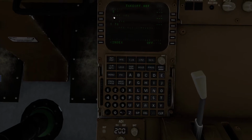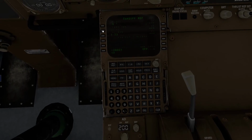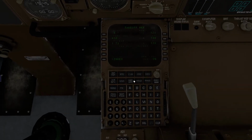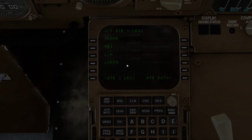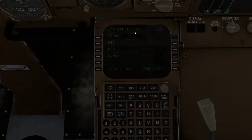I didn't really do takeoff calculations or good paperwork, so we're just gonna guess at some numbers here, put those in. And we will cruise at 32,000 feet. And for takeoff, we'll take flap 5. I don't remember what the temperature is, so we'll just put in, assume, 10 degrees. And there are some V-speeds. That all looks pretty good.